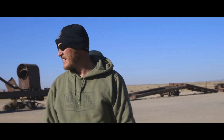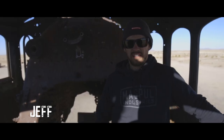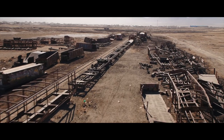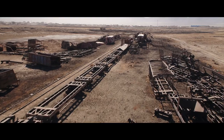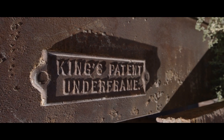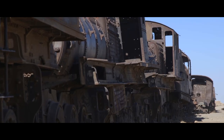And there's just, how many of them? 20, 30? Easily. Apparently these were all brought here, or left here, in 1940. They've been here ever since. A lot of them have been scrapped. People have taken stuff off of them, but this is really cool stuff. It's just old school machinery that was very basic, but it got the job done.